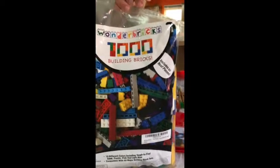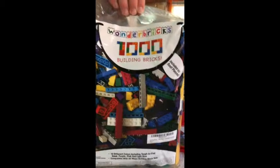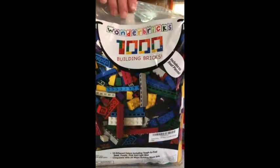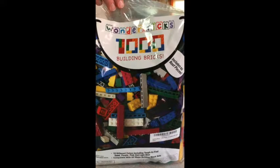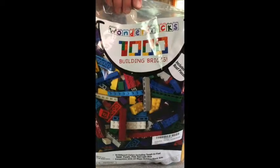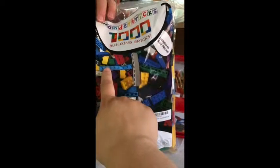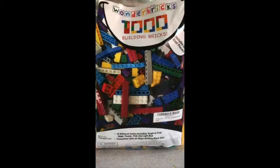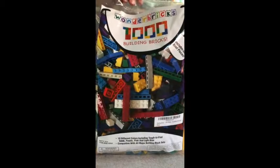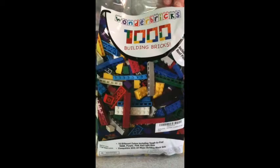Can you turn around, babe? This is called Building Bricks, Wonder Bricks. Now these are not Legos, but according to everybody that reviewed on the Amazon, they do match the Legos, so you can add them to the Legos and you can put Legos on them. The one caveat they had is some of the very thin ones, like this one, unlike Legos, those do snap. So there is a chance that they may lose one or two. Like, I think out of 100 reviews, 2 people had 1 brick each snap out of the set.